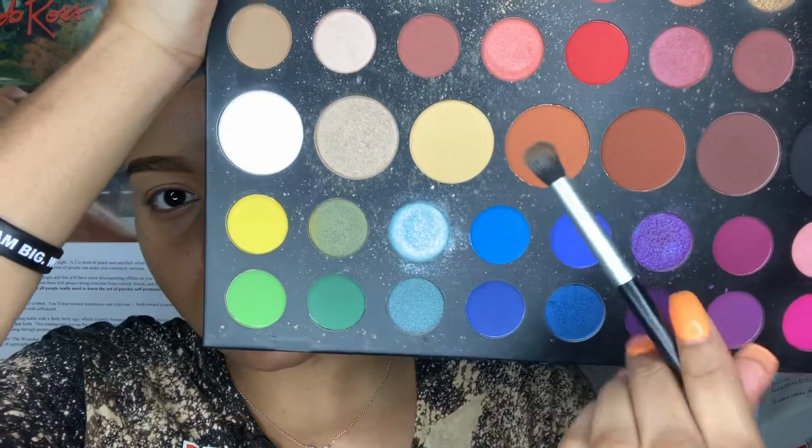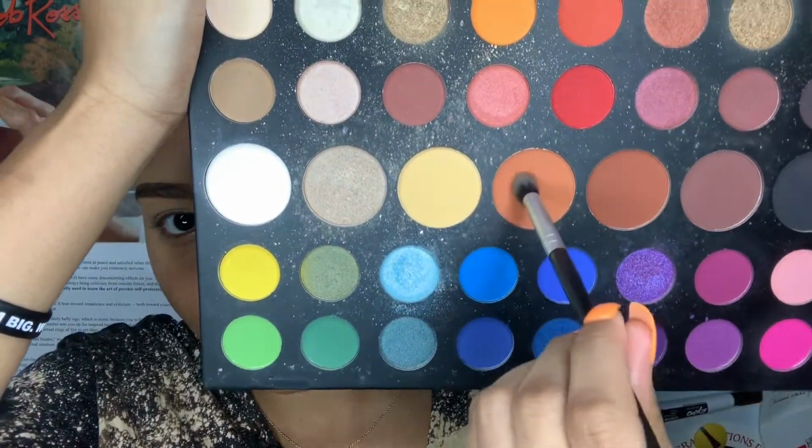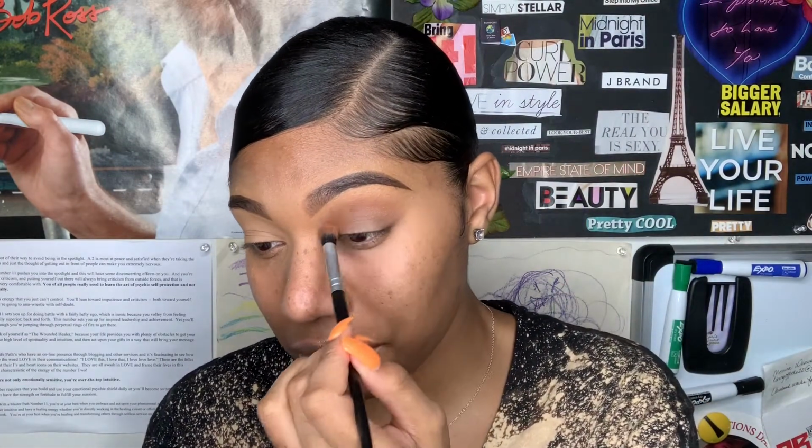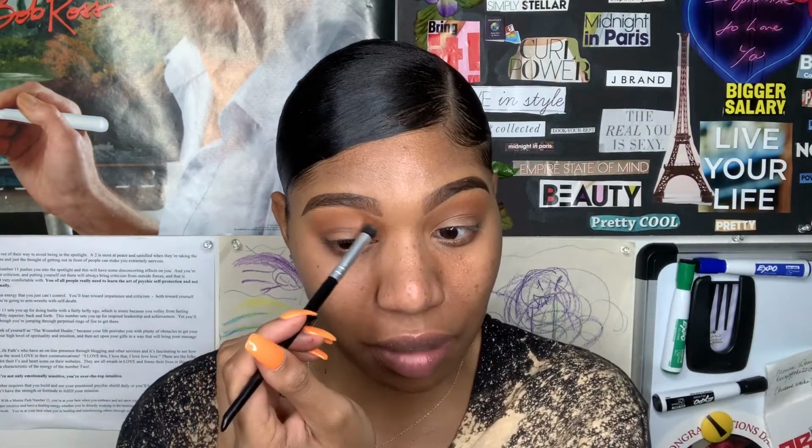I'm going to put this in my crease. I'm going to go into this color in the James Charles palette and just put that on top. Great, I dropped the freaking brush. Oh. Be very light-handed. Don't go ham at first. Go slow. I can just sit here and do my eyeshadow all day, especially when I'm not being rushed.